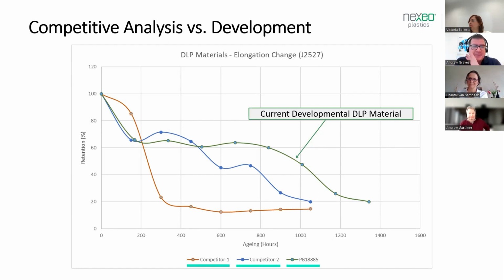So are we there? Are we where we want to be? Not fully, but we're better than some of these other ones that are available, and we're still working on developing these materials further to give you the best materials for your application. Next.